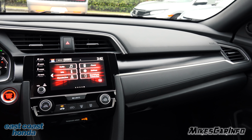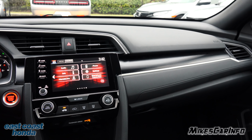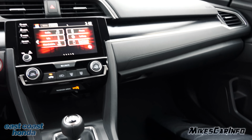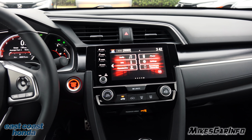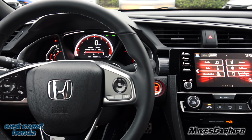Usually I use a shade on the windshield, but it's really, really cloudy and it's getting late in the day. So we'll see how it goes. There's a shade there that I typically use, but it doesn't seem too bad as far as the extra light coming in. It might actually be a little bit too dark if I were to use the shade.